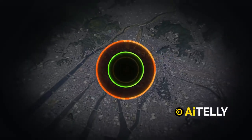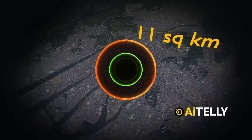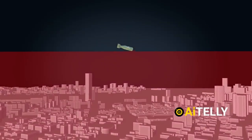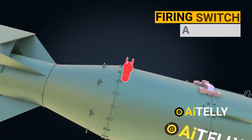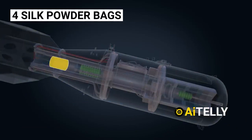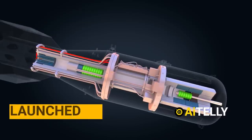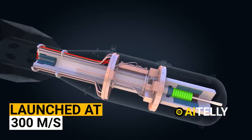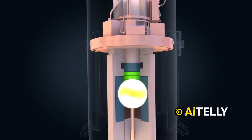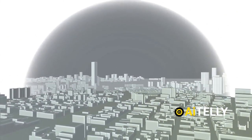Light damage zone is beyond the blast radius. At 11 square kilometers, here there's fires, radiation exposure, and psychological trauma affecting survivors among the thousands. Let's simplify this through these animations. Once the correct height is sensed, the firing switch activates. The 3 Navy gun primers ignite the charge consisting of 4 silk powder bags, each containing 2 pounds or 0.9 kilograms of cordite. The uranium projectile is launched at 300 meters per second. At this point, 4 polonium initiators placed on the tungsten carbide initiate nuclear fission reactions. In milliseconds, there will be an explosion damaging buildings and killing people by the thousands.